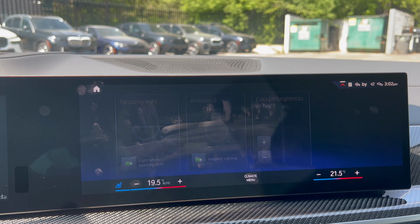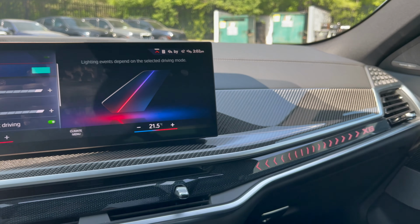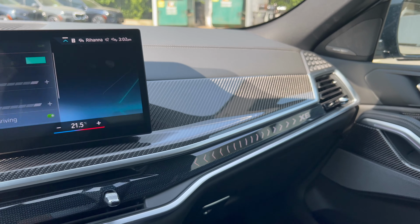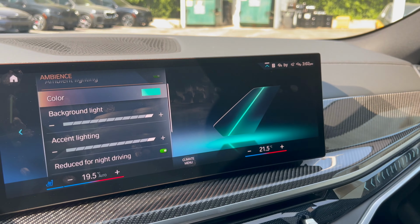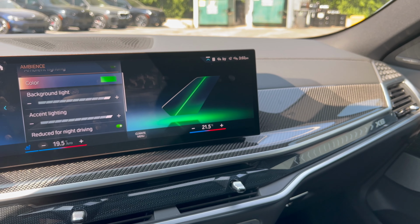Interior lighting, the ambient lighting has now been enhanced. Although it changes, you can't change it in sport. In sport mode, it'll always be right on the dash. But when you go into comfort mode, you can then select the color that you want. You can see the dashboard changing here. And oh, the colors they have.